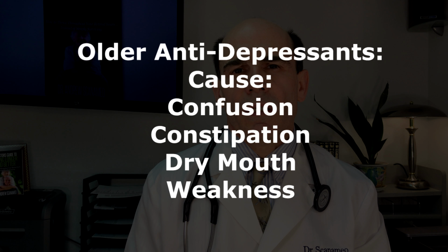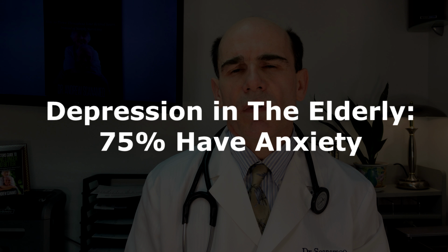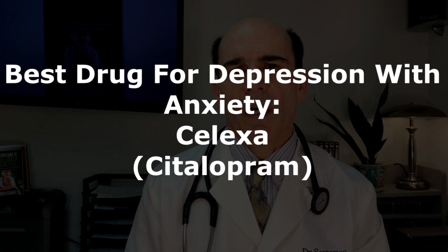The type of depression in older people is usually of the anxious variety. 75% of older people have anxious depression. The best medication to treat this is Celexa, in my opinion. You can start at a lower dose, increase as needed, and it has a better side effect profile.